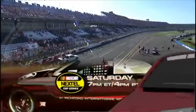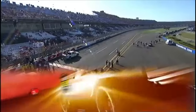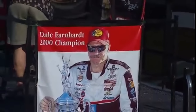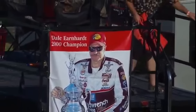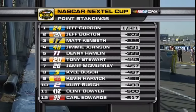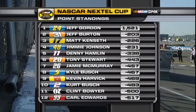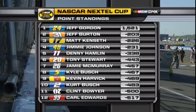You've got to remember also, next week we'll be back with a COT car at Richmond, and Jeff Gordon has never finished outside the top five in a COT race. It's also Dale Earnhardt's birthday, would have been his 56th birthday. Dale Earnhardt Jr. gave it a run. His last win, by the way, was at Richmond. It's been 35 races since Jr. has pulled into victory lane. And you check the points, Burton stays at second despite a rough hit today. Tony Stewart.